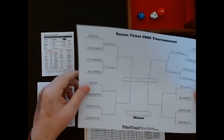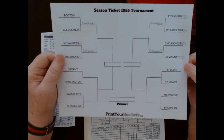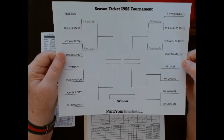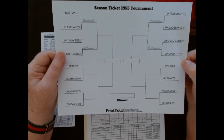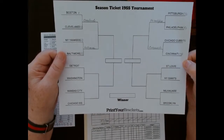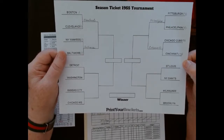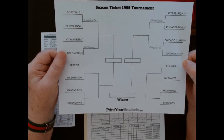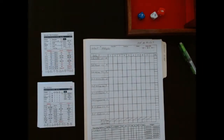Okay, here's how the tournament stands as of today. Cleveland beat Boston. Baltimore beat the Yankees in the AL. Philadelphia took care of the Pirates, and then Cincinnati beat the Cubs in the NL. So this first round is best of one, one and done. Second round will be a best of 3, then a best of 5, and then the championship will be a best of 7. So today we're in a one-game match, facing Detroit, facing Washington.